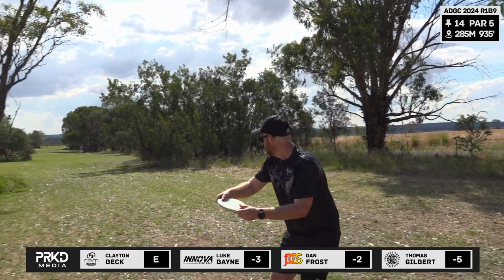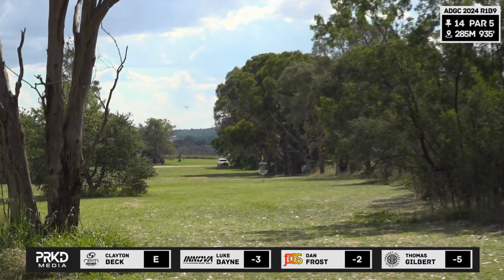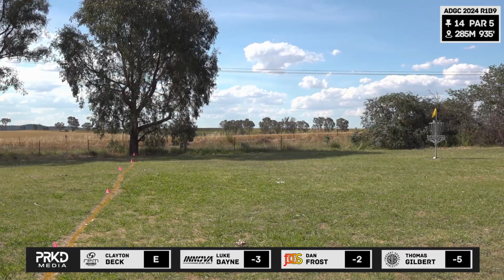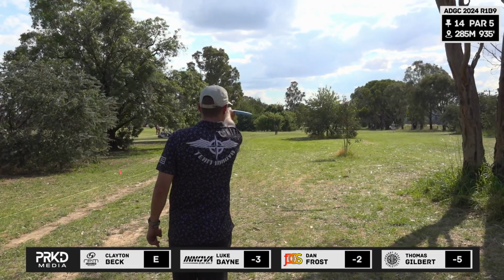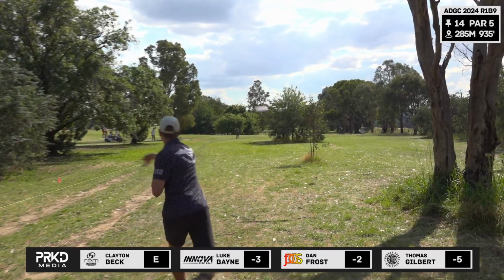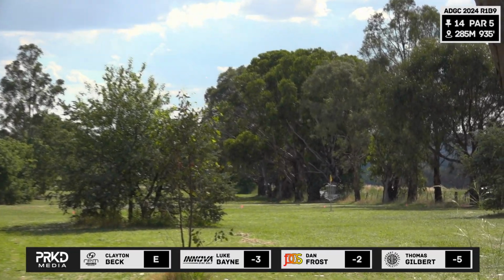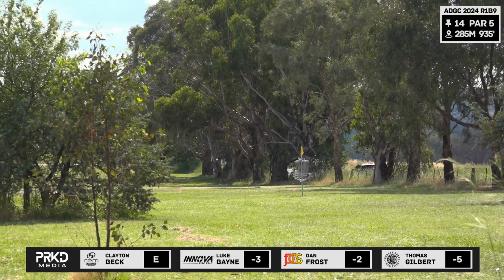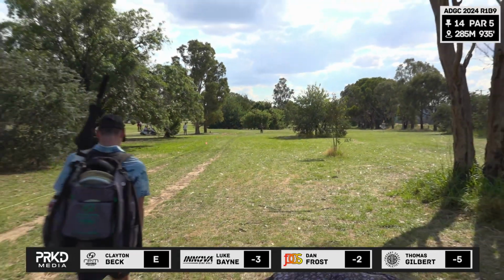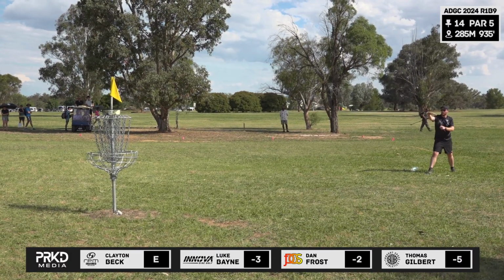And birdie putt coming up for Thomas. We hope we'll see one for Dan as well. That needs to get turning. It needs to get down. Edge of circle for Frost. Luke going with a standstill, and he's just done the same thing. Forehands all the way up. Oh! Almost dunks it. That was hunting. When you think he's not playing that well, Luke, he surprises you, doesn't he?